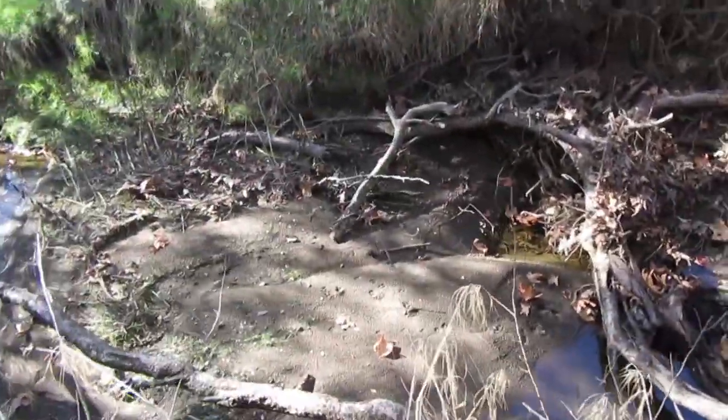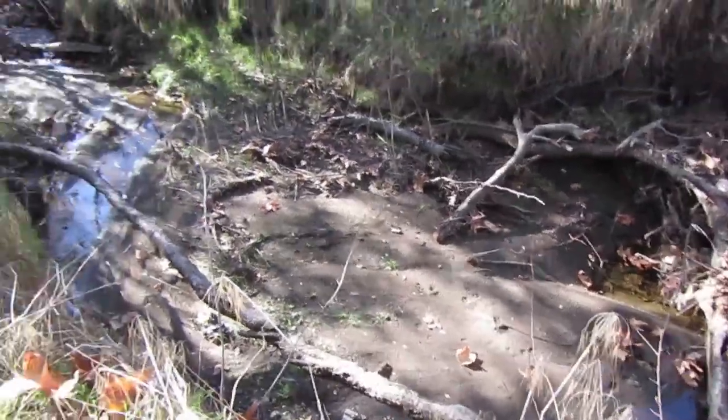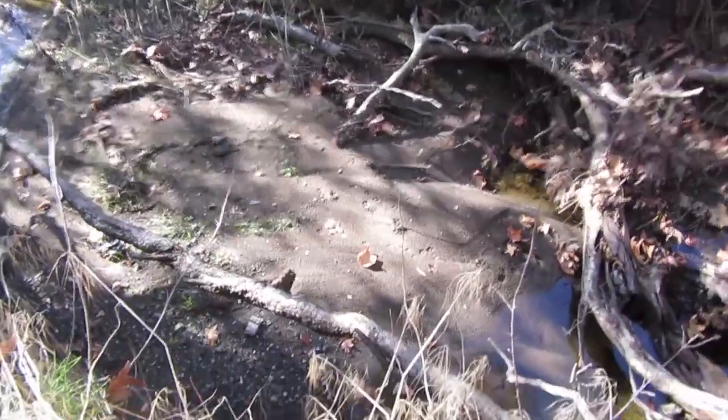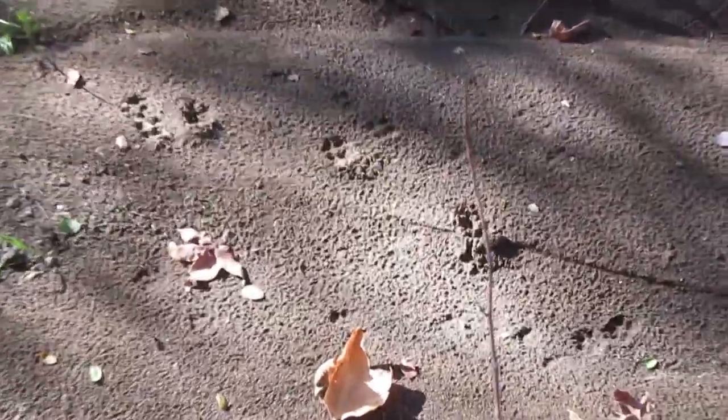Hold up, hold up. There's coyote tracks down there. Stay, stay, stay. Alright, looks like coyote tracks down there.